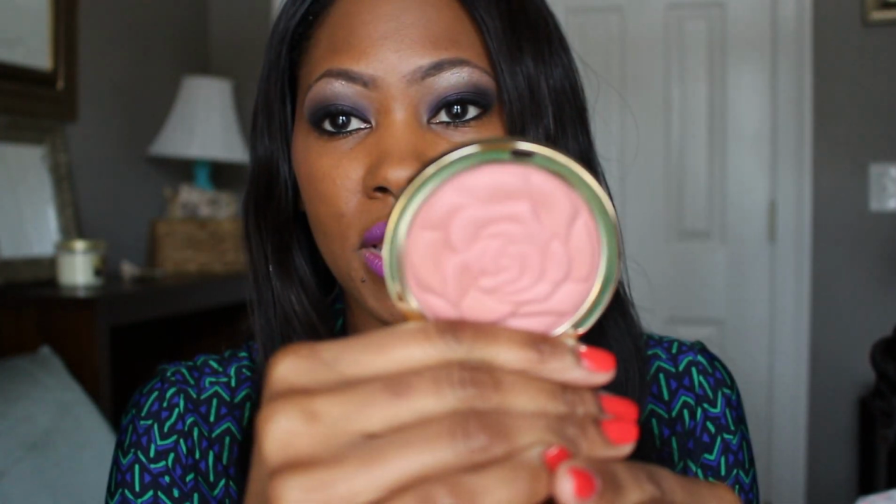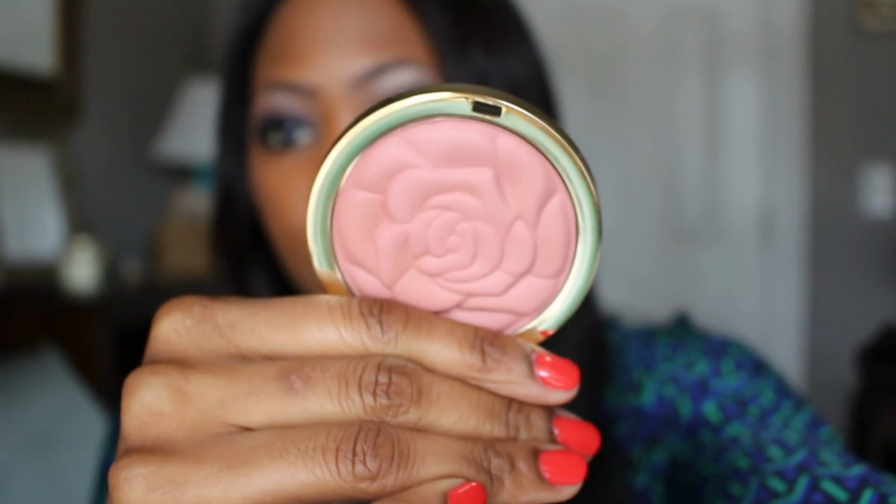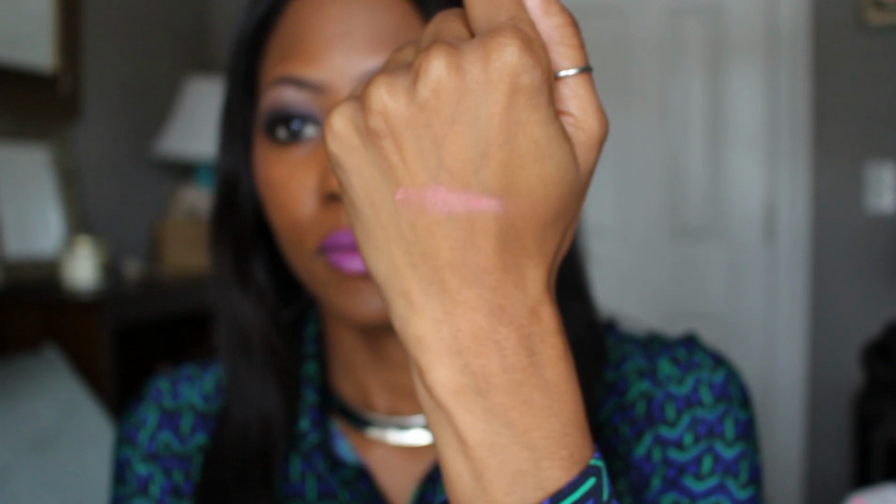So my blush is the Milani Romantic Rose, and it looks like that. Let me see if it will focus. There we go. Love this. And let me show you guys how pigmented that is. It's gorgeous. I love it. And I think that's it.